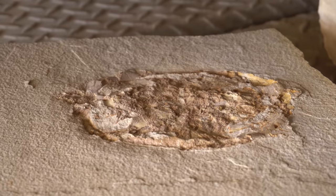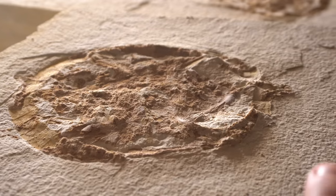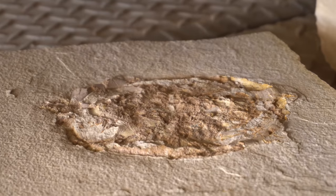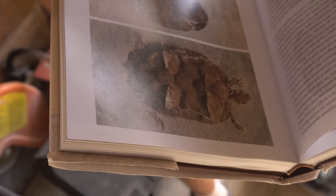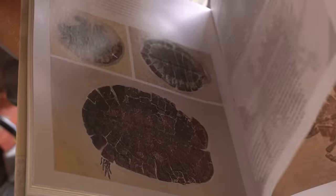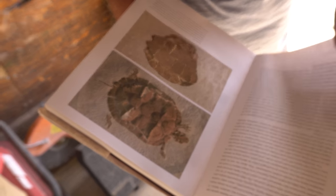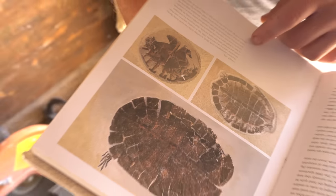Yeah. That's not a Trionyx, that's not a soft shell, that's a pond turtle. Yeah, there's the head. Faded. And the feet are down here, it's faded though. Where's that book? We could look it up real quick. It's one of these. Right there? Maybe. Pond turtle, river turtle. Not soft shelled. No, it's not a soft shell. And it's not the long tailed ones, is it? Must be one of these rare ones. Sure. One of the pond turtles or river turtles. They look awesome when it's prepped out.